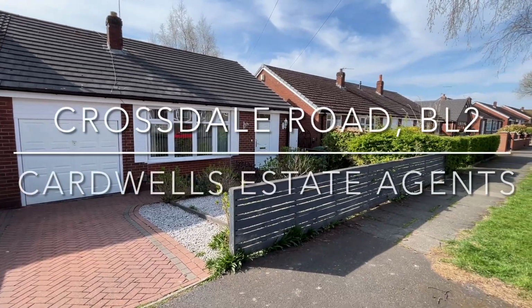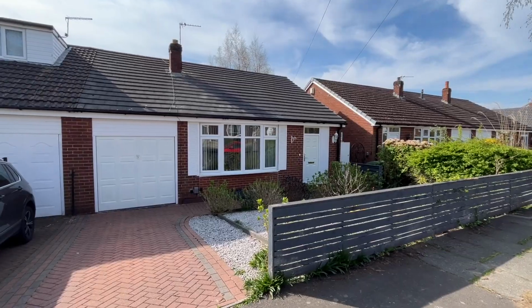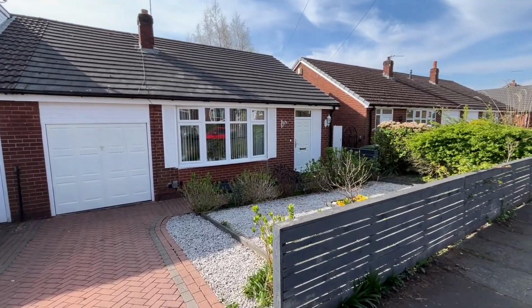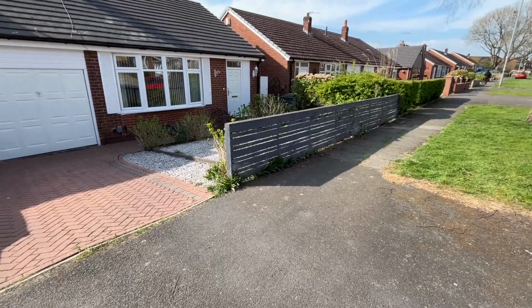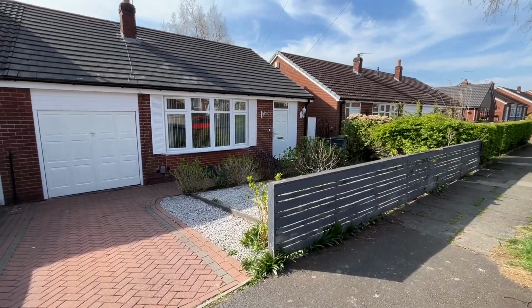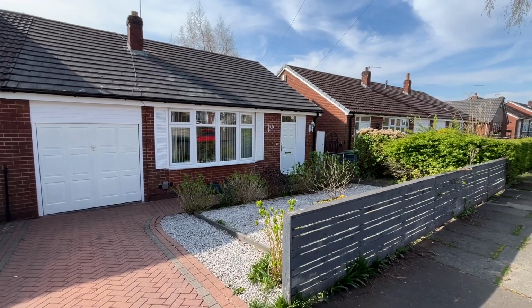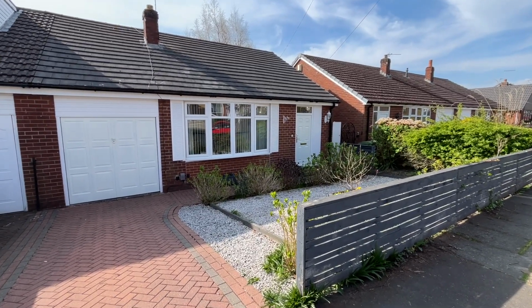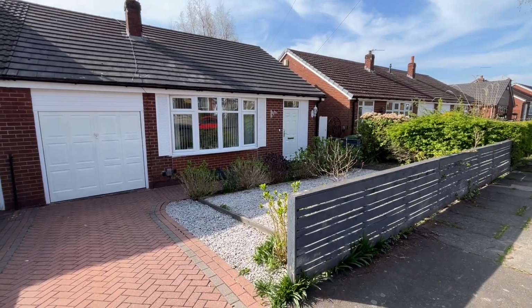Welcome to 126 Crossdale Road in Breightmet. Got a lovely property for you here today. It's a semi-detached true bungalow set back from the road, as we can see. It's close to many local amenities. Just down the road we've got Breightmet Medical Centre, we've got Breightmet Business Park. There's various different shops down there, close to local restaurants, etc.